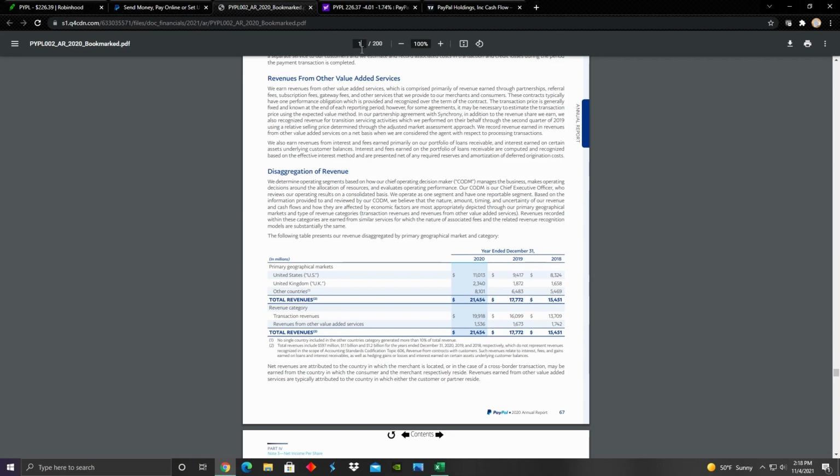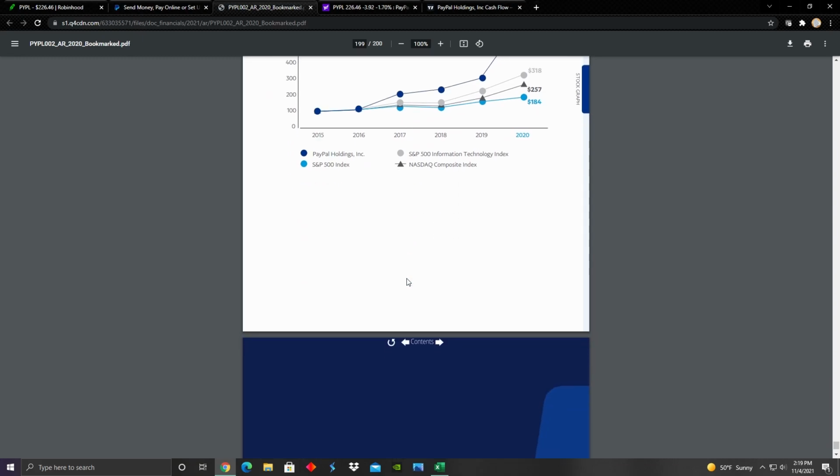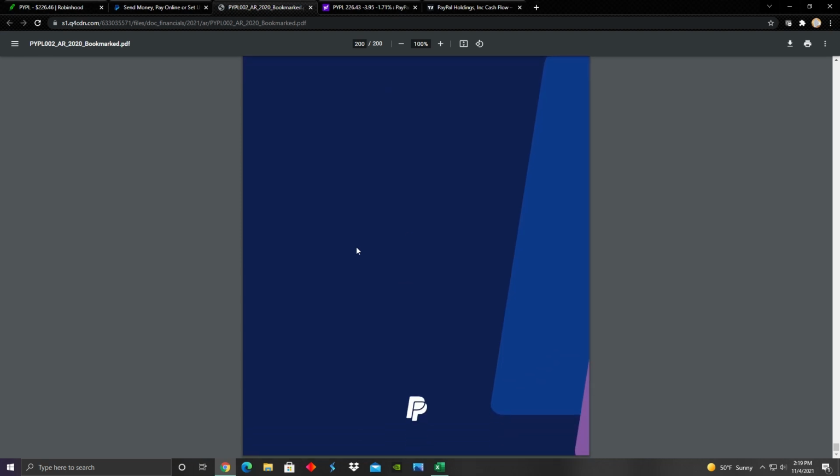And the last page that I want to look at is just a pretty simple statistic, which is the second to last page in the annual report that just shows their stock performance over the last couple of years in comparison to the S&P 500 index, as well as the NASDAQ composite index. And we can see that PayPal has outperformed both the S&P 500 and the NASDAQ since 2015 by quite a bit. So for people who were holding on to PayPal as opposed to the S&P 500 or the NASDAQ, they luckily were able to beat the market. So it's great for them.